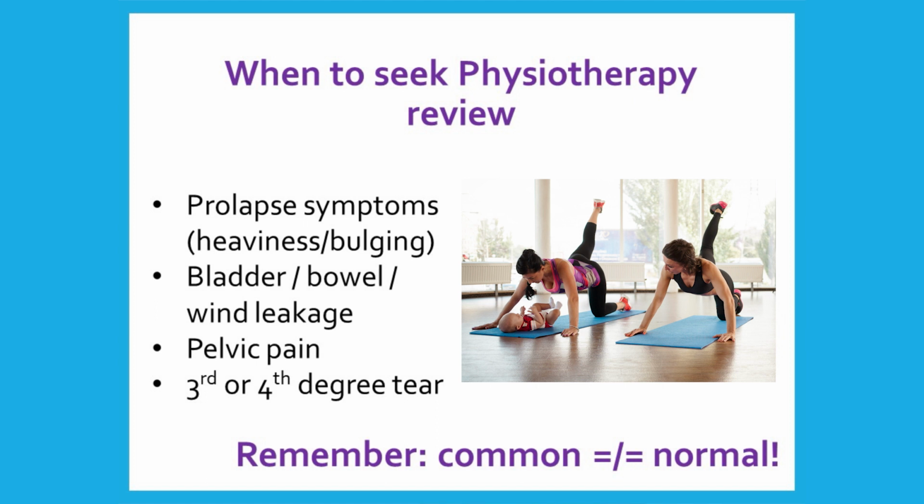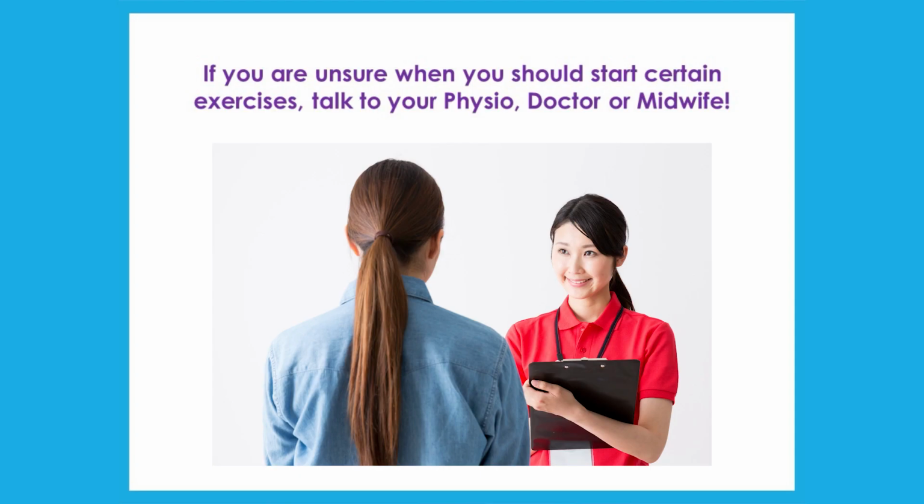And remember, these symptoms, while common, are not normal. So if they're bothering you, then it is important to seek help. So in conclusion, if you have any concerns about when to get back to exercise or if you should see your physio, then talk to your GP or your care team as soon as possible to get the help that you need. Good luck with the rest of your pregnancy.